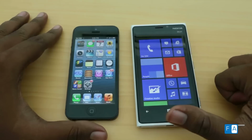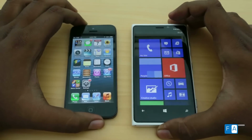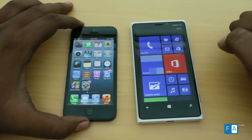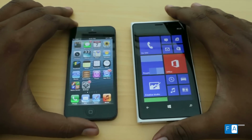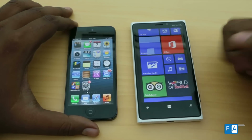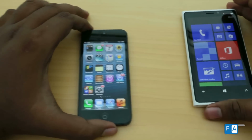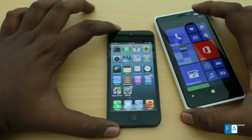So that's about the differences in software between the iPhone and the Windows Phone. The Lumia 920 might be good for people looking at Windows Phone. If you want a Windows Phone, then this is the best Windows Phone to get, with all the exclusive Nokia apps and services that it comes with. But otherwise, the king of the smartphone world is still the iPhone 5.